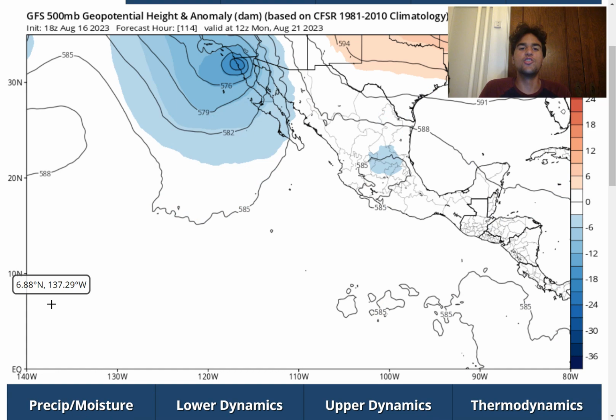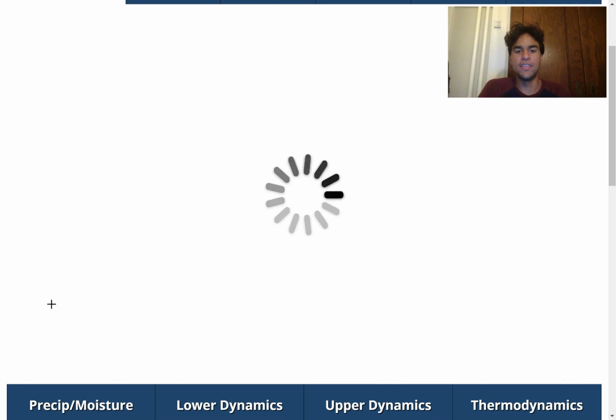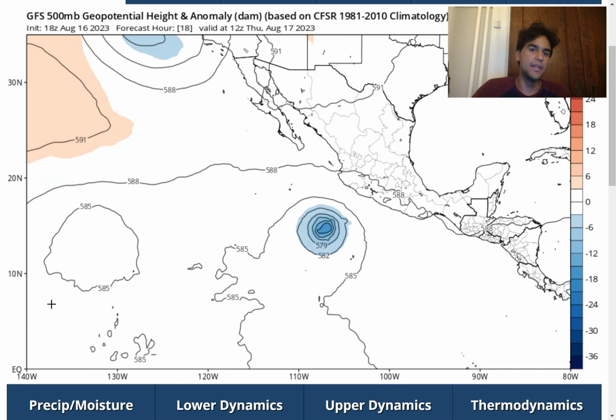So at this point, the trajectory is fairly certain with this storm system. There's going to be a small cutoff low that's going to move south towards Southern California, which is very rare for this time of the year. During the month of August, much of Southern California averages no rainfall at all, thanks to a big ridge that typically dominates Southern California.